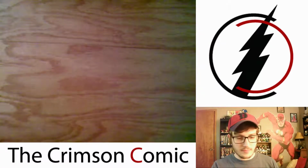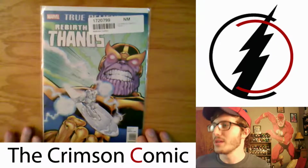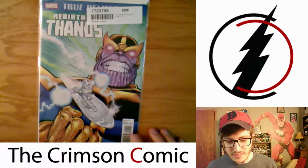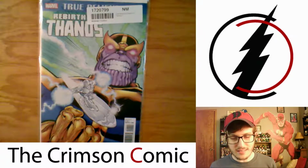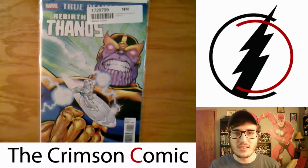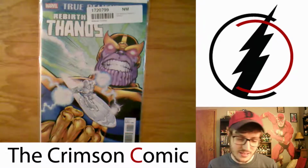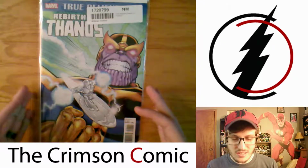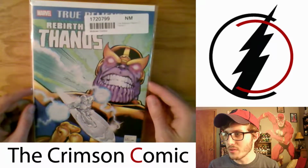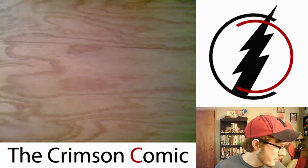And then next up, got the True Believers Rebirth of Thanos. I really like these True Believers things, especially with these stories that I've recently been reading in the trade paperbacks that I've been picking up. To be able to get reprints of the actual issues is pretty cool. I enjoy having those, flipping through them. And I mean, they have some great covers too.